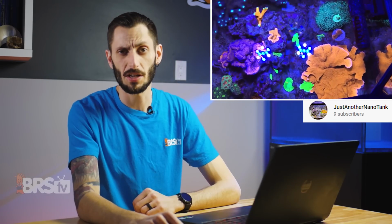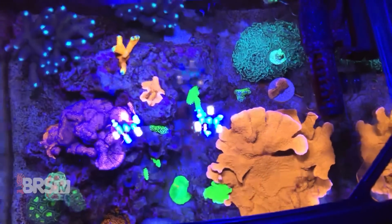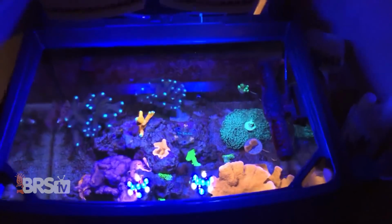You're obviously doing something right when it comes to nutrient export, because I don't really see much in the way of algae in this tank. Maybe save for what could be some of that really short velvety looking stuff that grows super tight to the rock. Maybe some of that's on the back. It's hard to tell.